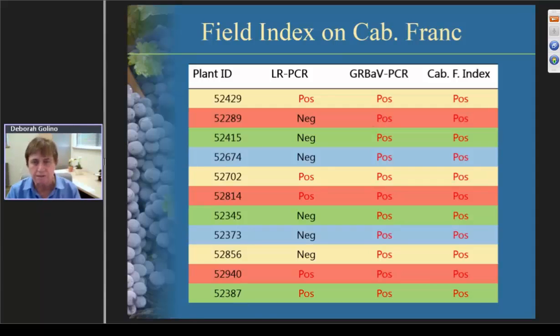And also, interestingly enough, just because a vine was positive for red blotch didn't mean it wasn't positive for leaf roll too. And of course, on the Cabernet Franc index, you'd just see red leaves. You wouldn't know whether you were seeing red blotch or leaf roll. But I believe that field index is what really saved us, and that's the reason that we don't have more red blotch in the foundation collection than we do.